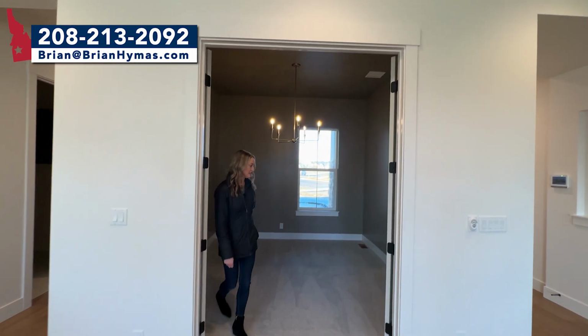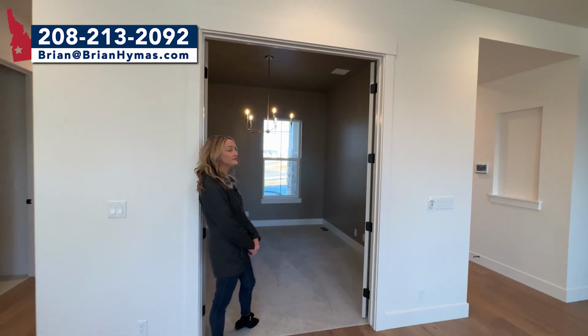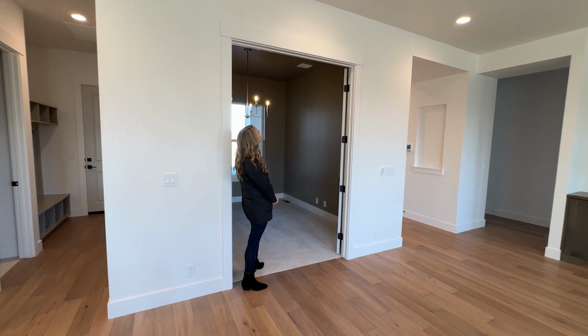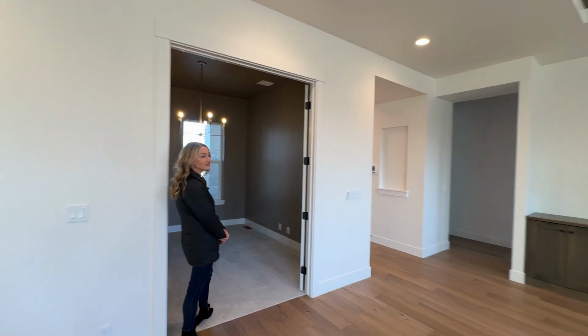Looking good. Yes, I really do like this. They took a gamble. I wouldn't even call it a gamble. It's just a solid look. You don't see a lot of builders doing more than one paint color throughout the whole house. It's just an easy way for them to get it done. So that's a nice little addition.